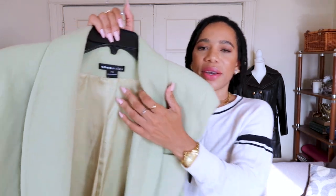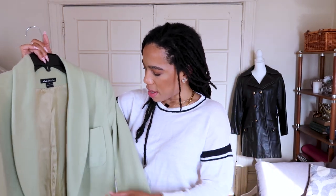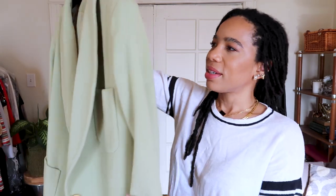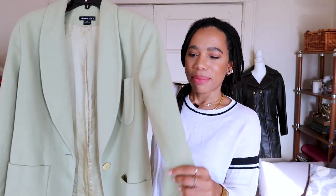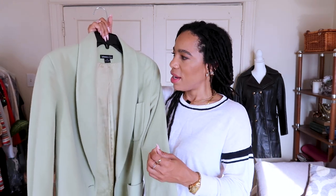This is by Theo Miles. And this again looks like a good early 2000 label. So I just really like it. The color is not showing up as much. It's looking a lot more muted on the screen, but really it's just a good pastel-y kind of green color. I have a similar jacket, but it's more like springtime lighter weather.